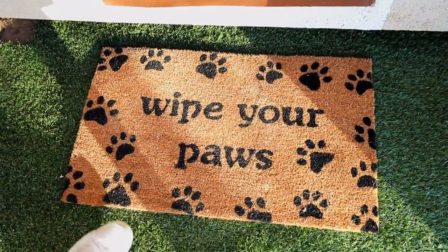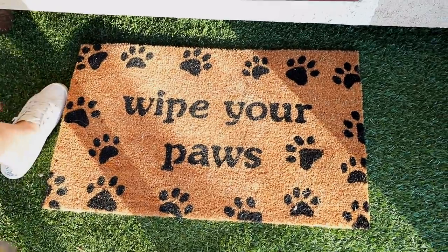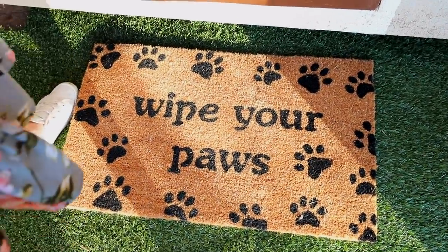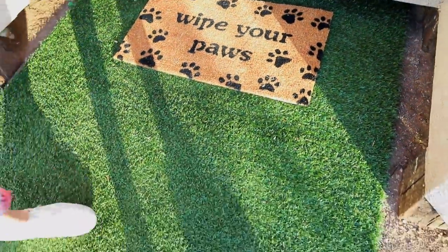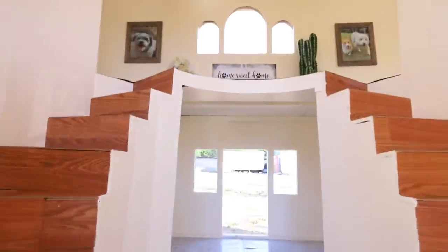First and foremost, I put this here. It says wipe your paws. I thought it was the perfect doormat because, you know, dogs. And I put this little fake piece of grass right here at the entrance because there's not a lot of grass in this area that we put it in. Come on in to the mini mansion. How's the lighting? Did it change? Is it trash? Yeah.